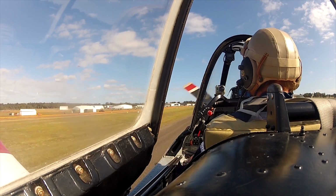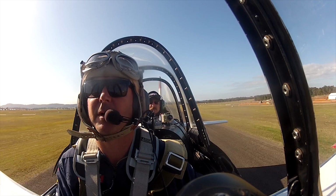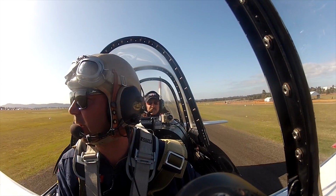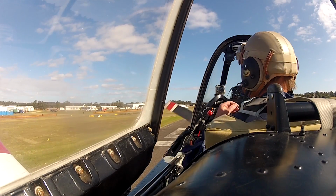Beautiful landing. And we just got to now make sure we get a little bit of brake on, just so we make sure we're going to stop. 3.5 tonne, they just feel like they want to go off the end. Yeah, I know the feeling.